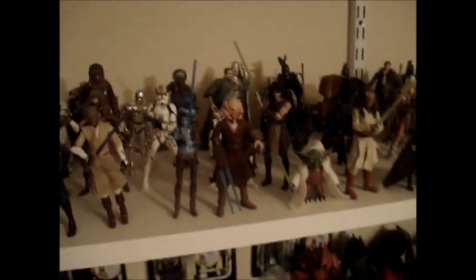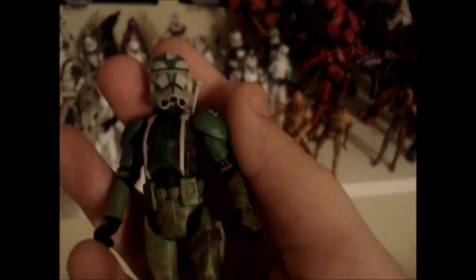I've been collecting for about 2 years. As you can see, it's grown quite a bit. It's already 2 shelves full, and then I got the top right there. Not even all my figures are here. Like, I also have Commander Gree, the new Commander Gree. He hasn't got up on my shelf yet. Then I have this 212th Trooper, which needs to go up. As a matter of fact, I'm going to try to put him up there with one hand.